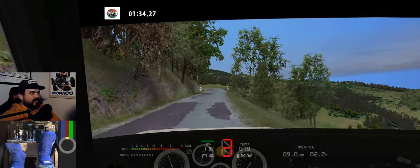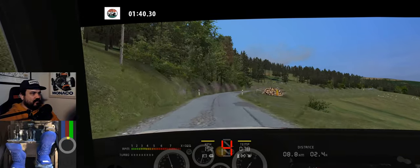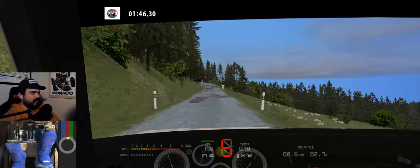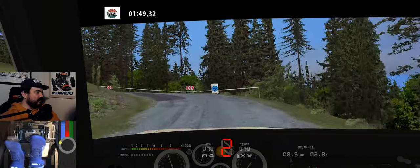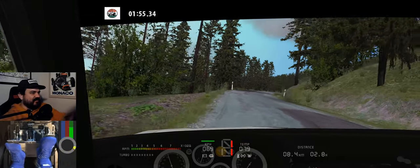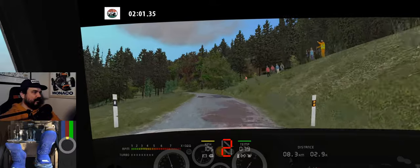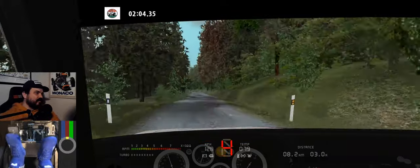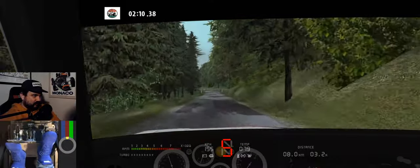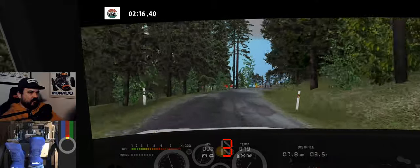Left 4, long, 170. Right 4, long, 170. Left 1, over crest. Right 4, 100. Look, don't go too wide. I'm doing so bad at the hairpins right now. Right 4, 110. Left 4 at over crest, 130. Left 6, 130. Left 6 and bump 80. Right 3, long. Over crest. Left 2, cut into bump.